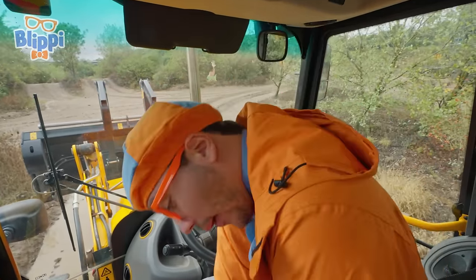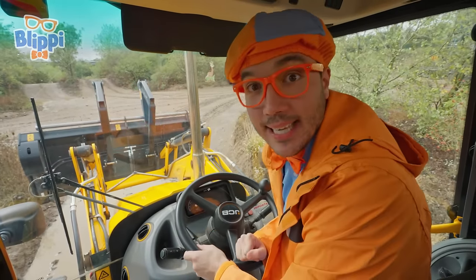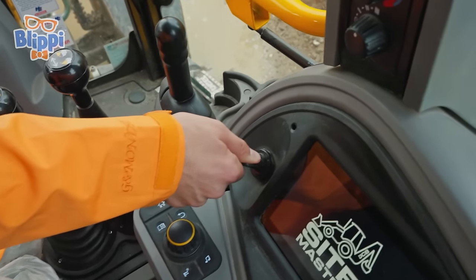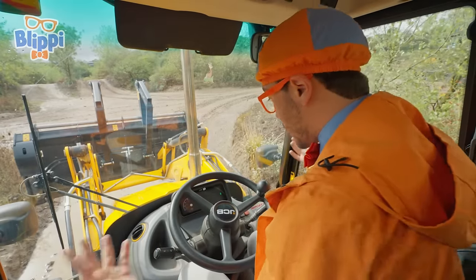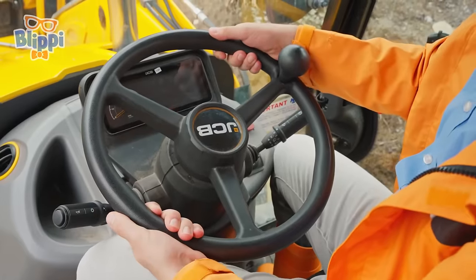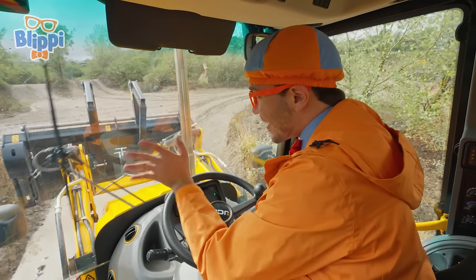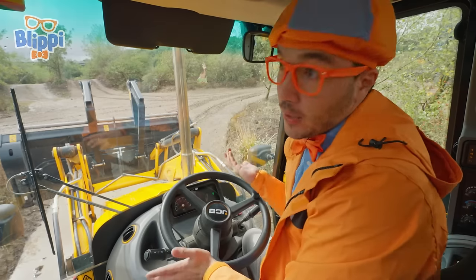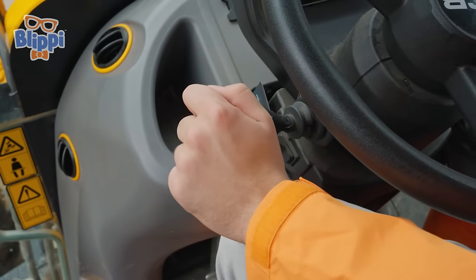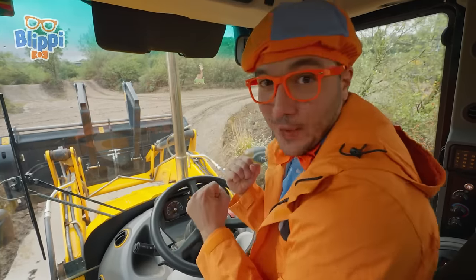Safety first. Okay, and now we get to start the backhoe. And kind of like a car, it has a key right over here. Okay, here we go. Whoa! Yeah, check it out. We're inside the backhoe. It has a wheel just like a car. And look, a windshield wiper. Okay, but it's not raining right now, so we don't need that. And it has a gear shifter, so we'll put that into the right gear and take the brake away. Okay, we're all ready to drive.